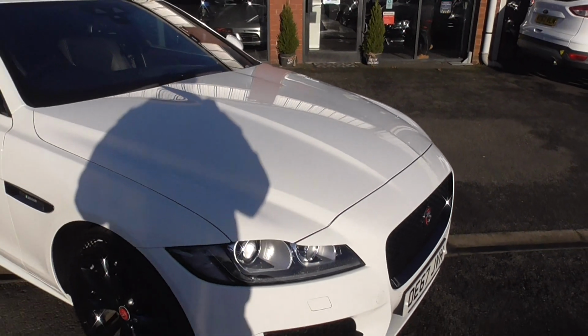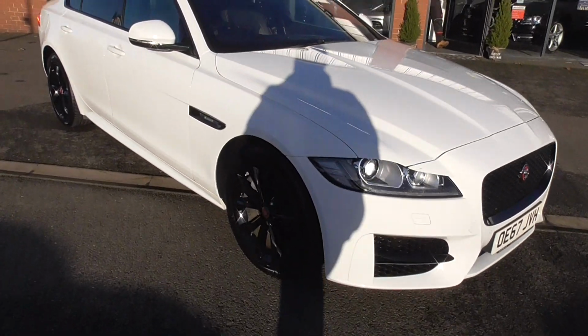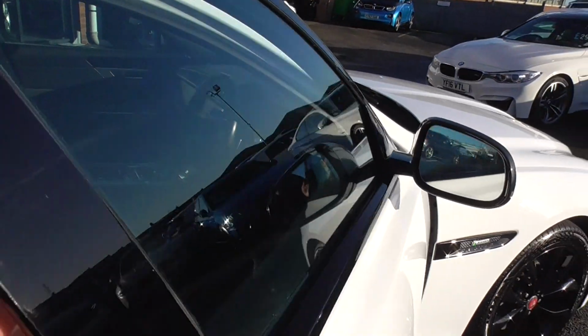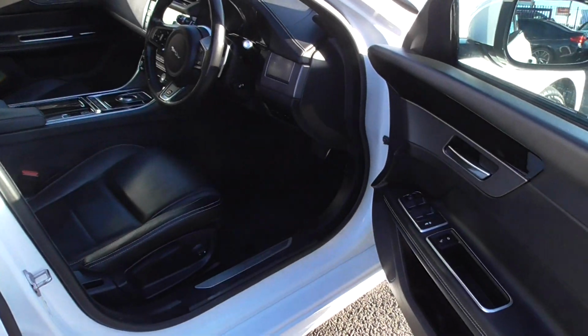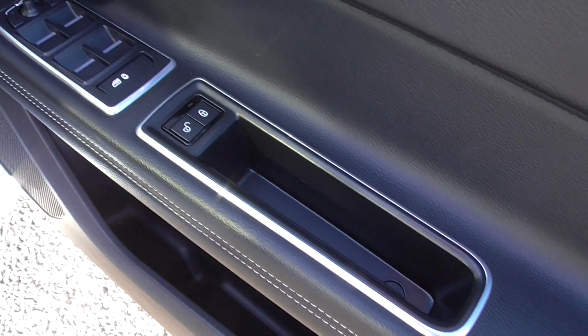Lovely vehicle throughout. Fuji White is a great colour for them. It's supplied with 2 keys. I've got them in my pocket. I'm just going to open up the car there, and then you'll see the jet black interior with the contrast white stitch. Jaguar do really go to town on interiors.